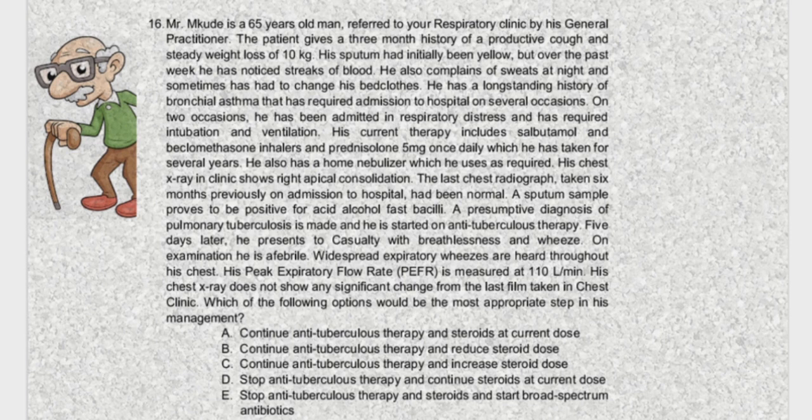5 days later, he presents to casualty with breathlessness and wheezes. On examination, he is febrile, with widespread expiratory wheezes throughout his chest. His peak expiratory flow rate is measured at 110 liters per minute, greatly reduced. His chest X-ray does not show any significant change from the last film taken in chest X-ray clinic. Which of the following options would be the most appropriate step in his management?